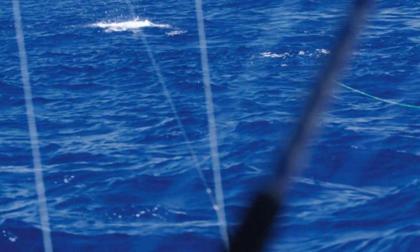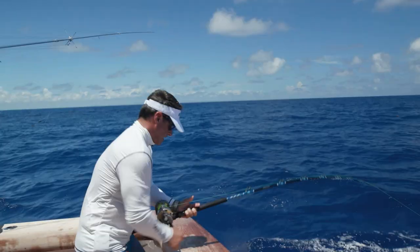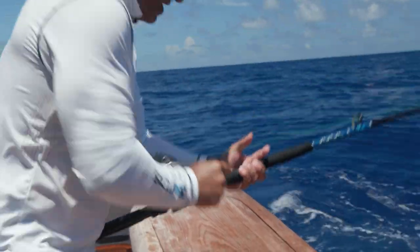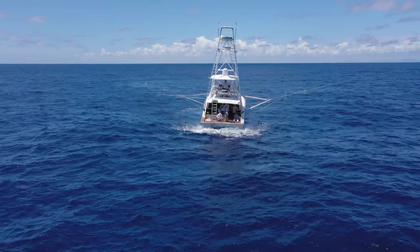Wow, dude, this is Dominican Republic on fire. He's gonna come up jumping. He's gonna work out today. How big is this one, Louie? He looked like about a buck 50 or so, buck 25. Good size fish. Shaking, shaking, coming up.